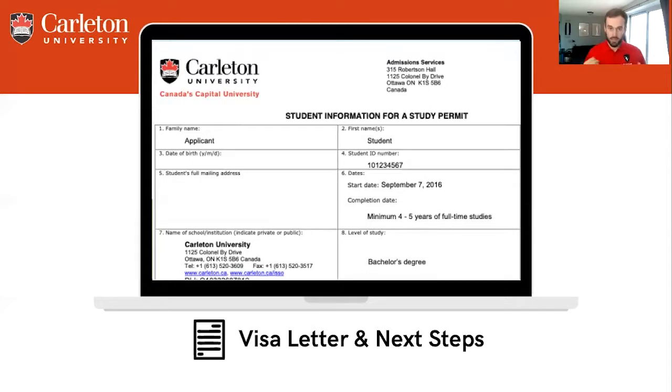The visa letter is given to you in your offer package. You are able to use it with your study permit application to prove the legitimacy of your studies. And we strongly encourage you to submit your study permit application as soon as possible after receiving this visa letter. The reason we do recommend this so strongly is because, unfortunately, the study permit processing times can be a little delayed, especially with COVID, and we want to make sure that you're getting your study permit within a timely manner.